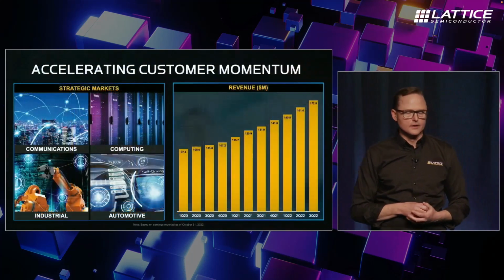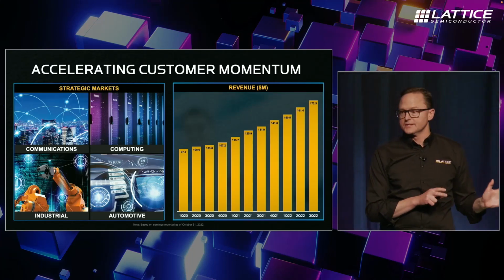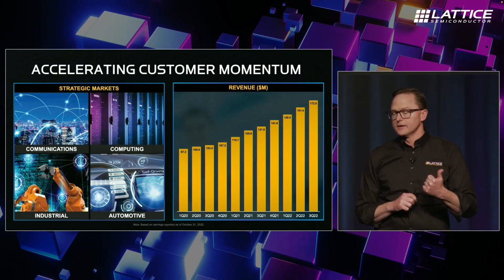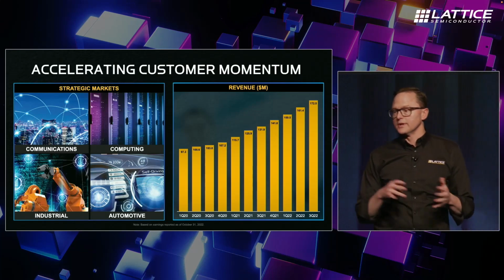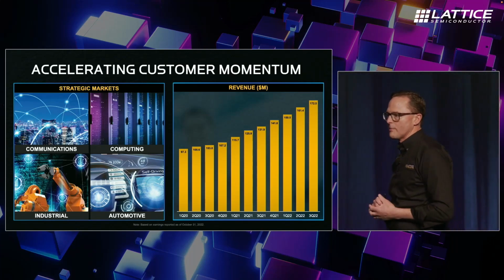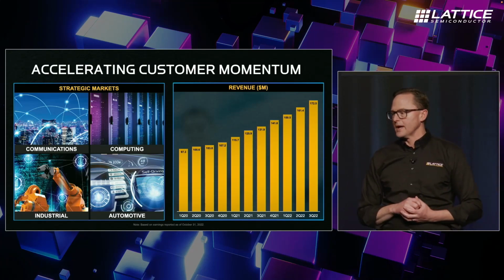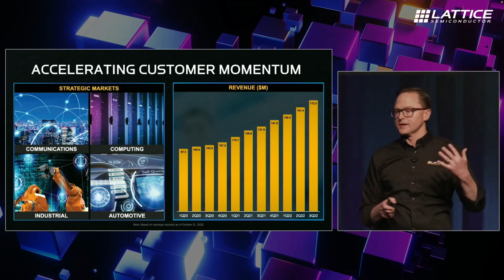Now, the combination of that silicon innovation and the software innovation, that has really driven Nexus adoption very quickly over the past few years. We're really pleased with the adoption we've seen across all of our markets. So you would find Nexus devices now in things like communication systems, both wired and wireless applications, servers that go into data centers all over the world, lots of different industrial applications, industrial automation, industrial robotics, and then automotive electronics as well. And that combination of growth that we've seen in Nexus, but also pre-Nexus devices, that's helped Lattice grow very quickly over the past few years. But the important thing for customers is that has allowed us to really expand our innovation pipeline and expand our product portfolio.